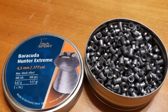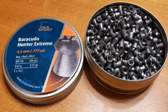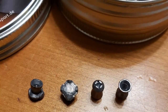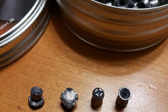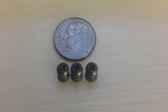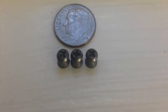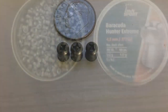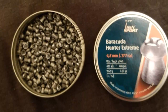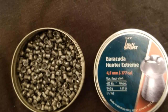For use with Magnum air rifles, the four notches that clip the sides of the head of the H&N Baracuda Hunter Extreme create a mushrooming effect. The physics of this design means these pellets deliver a shocking blow on impact for maximum force when hunting prey. Caliber, .177 caliber, 4.5 millimeters diameter. Weight, 9.57 grains. Muzzle velocity, 745 FPS. Quantity, 400. Velocity at 25 yards, 607 FPS.